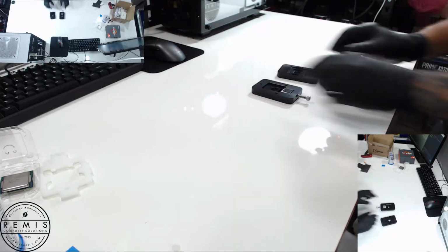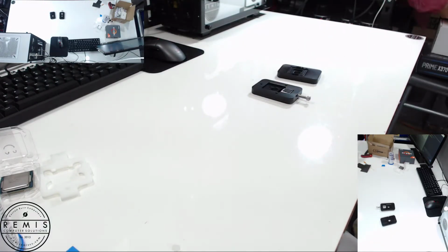So I'm just going to blow off my tools here to make sure there's no lint. At this stage of the game it doesn't really matter, but I just like things to be nice and clean, which I'm sure you'll appreciate.